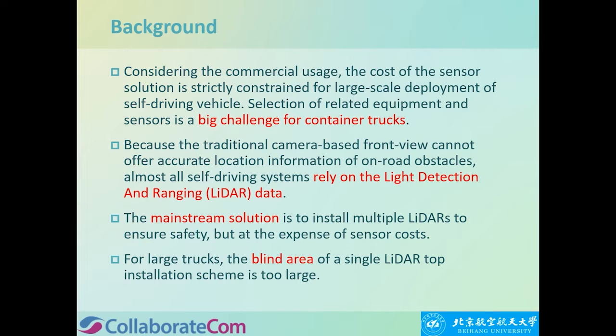Almost all self-driving systems rely on the LiDAR data. The mainstream solution is to install multiple LiDARs to ensure safety, but at the expense of sensor costs, especially for large trucks. The blind area of a single LiDAR top installation scheme is too large.